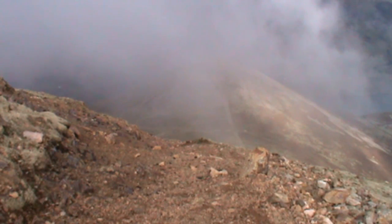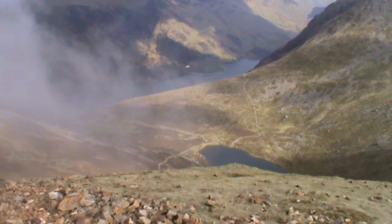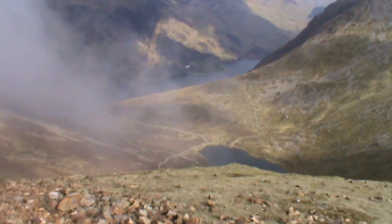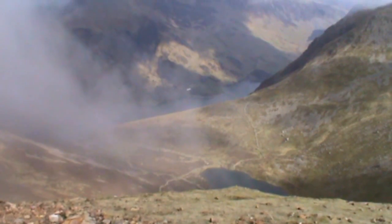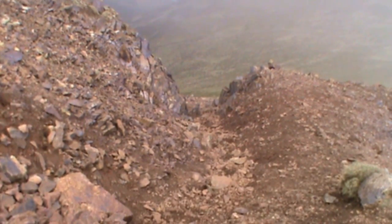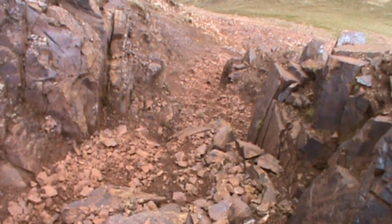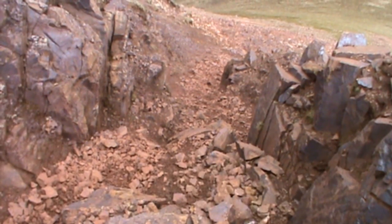We can see Dodd below us in the mist. We've got Bleaberry Tarn to our right. We'll show you that in a second. There's the edge of Bleaberry Tarn. We best keep going before the mist comes back in. This is very steep here. You've got to be careful through this gully. Well, we're heading forward now. This is very steep. We're having to hold on to the rock to either side.